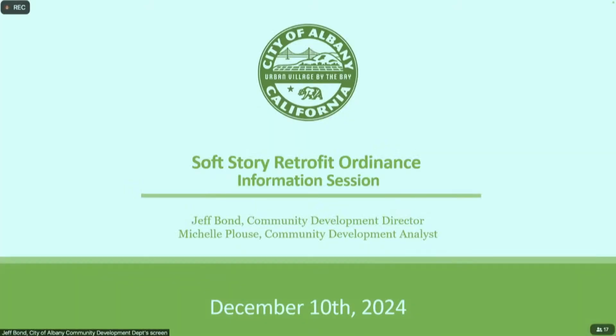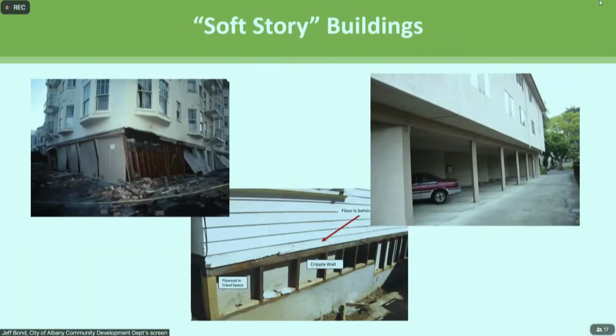So, as you all saw in your letter probably, and know since you're here, the City of Albany last year passed a soft story retrofit ordinance. This ordinance requires buildings with soft stories or wood frame target stories, as they're also called, to receive seismic retrofits. And I think the best place to start with that is, what in the world is a soft story building? Which is a question I've been getting a lot of. It's a little bit of a confusing and strange concept.